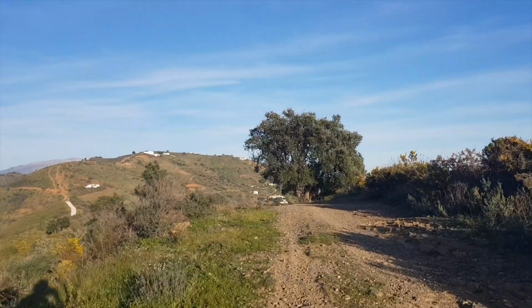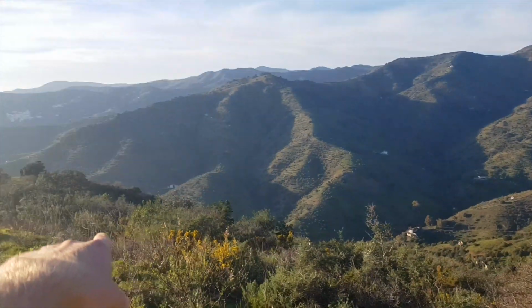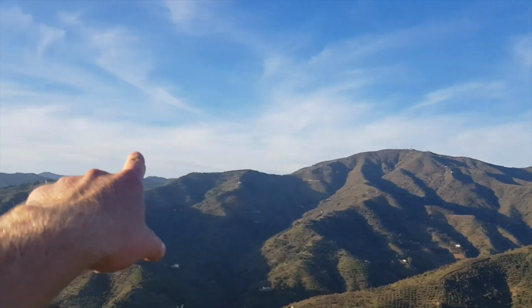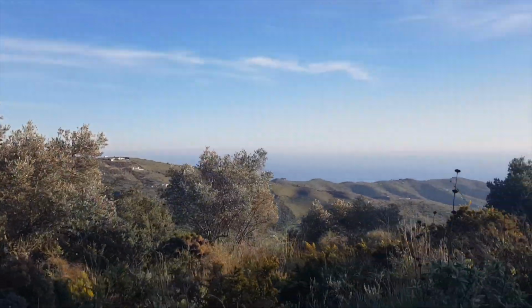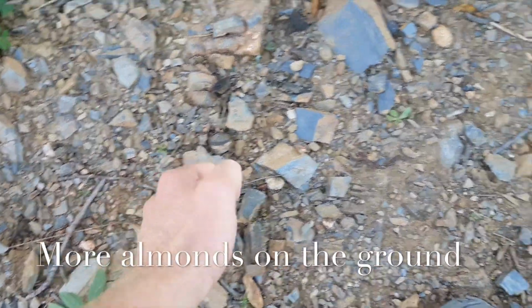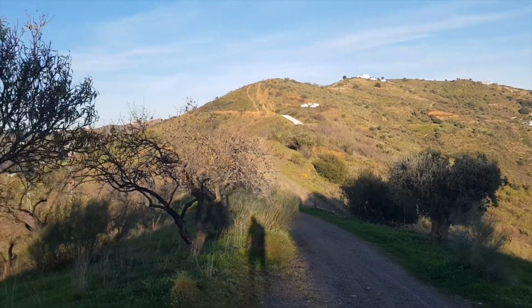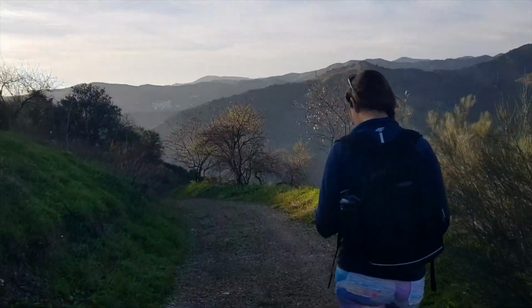Looking at the map, it seems like the path goes down here around the peak back to the valley. Looking at these hills on the other side, it seems like a better loop would be to go through that peak over there. I haven't seen any paths on the Wikiloc app or on maps.me through there. After a few minutes of descent we got to this crossroad. One road keeps going straight to more hills, but we're gonna go with this one on the left.